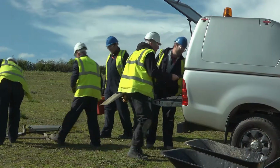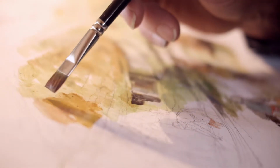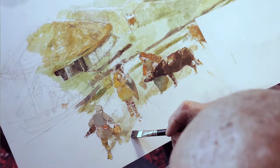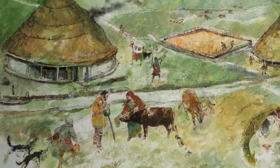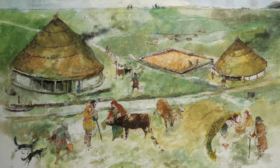Certainly the information I'm getting back from our pottery specialist, who's producing spot dates, so they're snapshots based on a few sherds from each context, is very much that we're in the later prehistoric period into the early Roman in sites 4 and 5. So we are essentially talking the Iron Age, and that's then moving into the early Roman period.